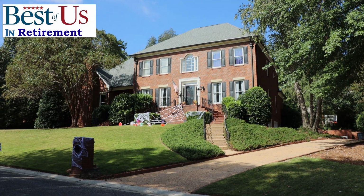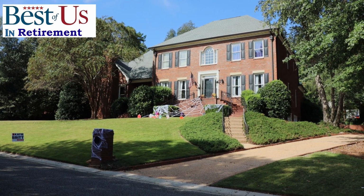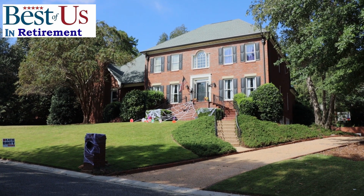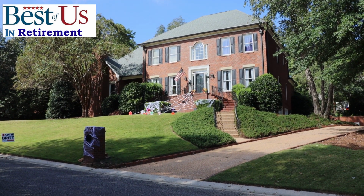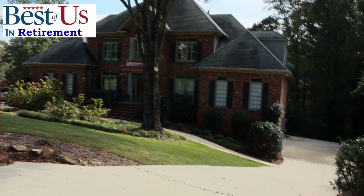This is a house across the street that sold just a couple of months ago for $744,500. They've done a lot of work on the inside, so I know there was some fixing up done. It's said to be 6,046 square feet, 4-bedroom, 5-bath.